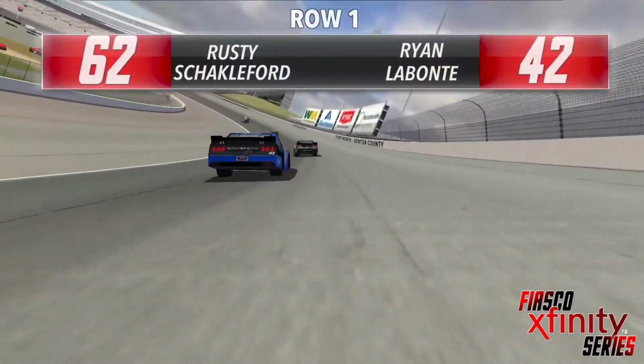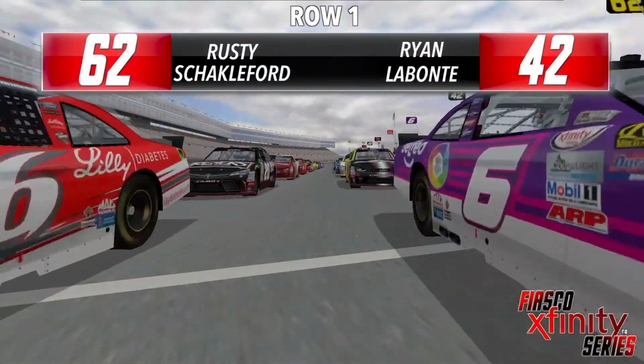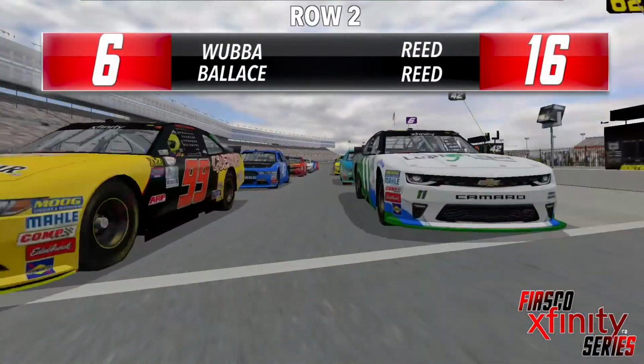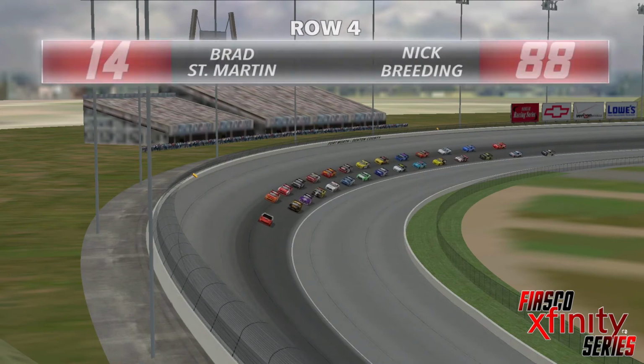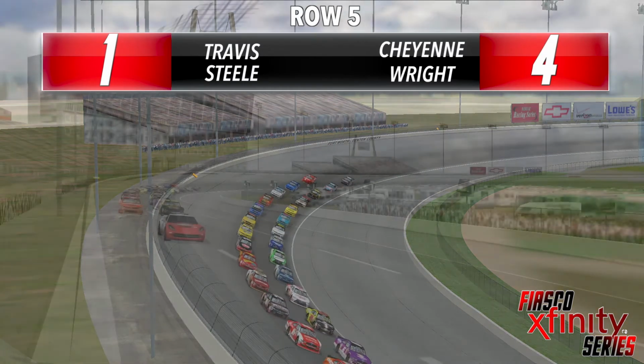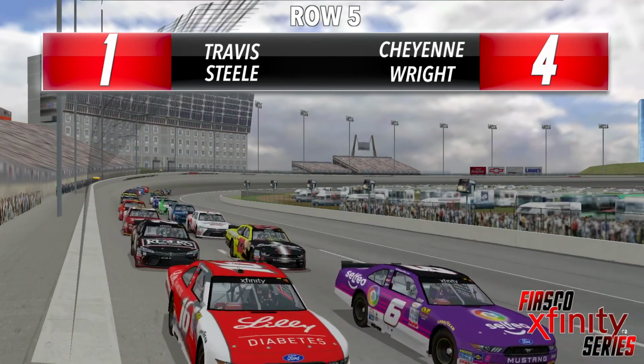But let's check out the starting lineup today. On pole, Rusty Shackelford right next to Ryan Labonte. Bubba Ballas and Reed are in row 2. Row 3 has Germanti Bow and Boots with the Fur in the 20. Row number 4, Brad St. Martin and Nick Breeding. Row 5, Travis Steele and Cheyenne Wright.